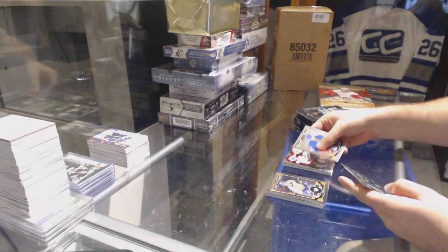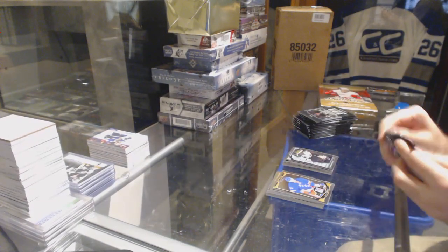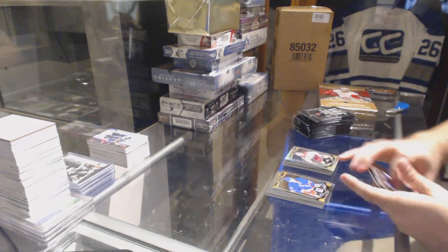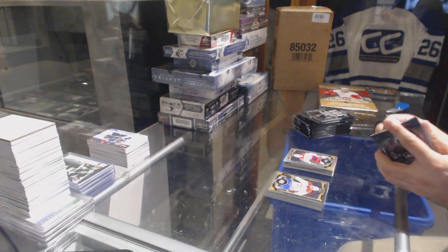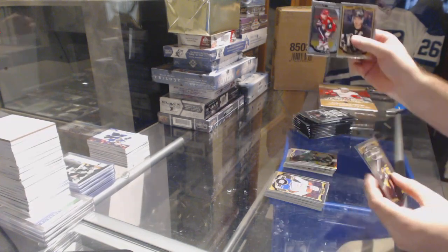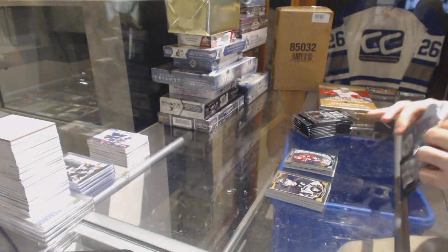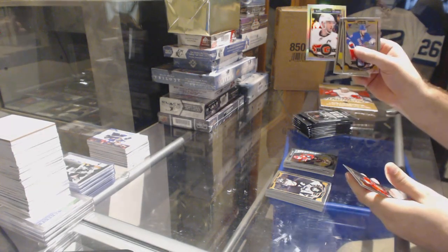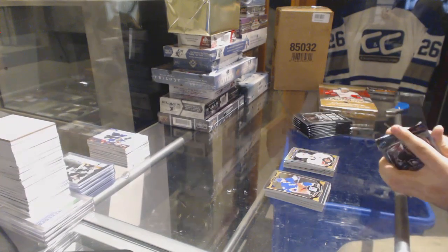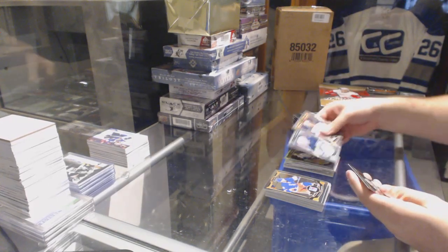We've got a Trophy Talent for the Flames of Jiri Hudler and a Plotnikov Marquee Rookie for the Penguins. Rainbow of John Carlson for the Caps. Rainbow of Jamie Benn for the Stars. Max Domi for the Coyotes, Marquee Rookie. Rainbow of Giordano for the Calgary Flames. Well, can you see me, Zins? Can you see or hear me right now? Marquee Rookie Rainbow of Gaunce for the Canucks.